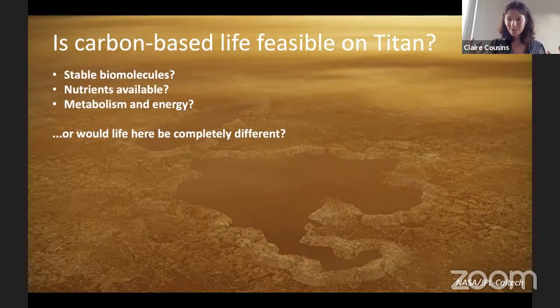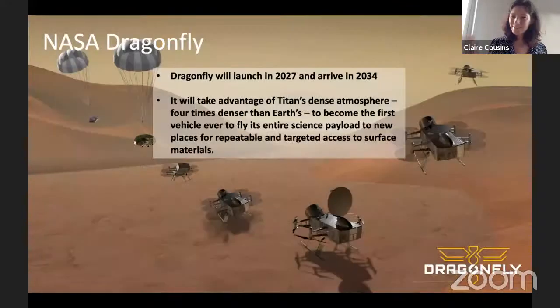You know, it's very different chemistry, a very different set of processes. So this is somewhere where life would actually potentially be really quite different if it ever was to exist there. So that's kind of just food for thought. And there will be a mission going to Titan to find out more about this world in 2027.